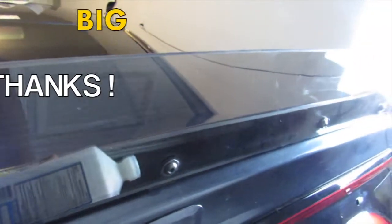First off, you want to make sure, let me pull my trunk down and show you guys real quick, you want to make sure that you clean where you're going to put the decals. I'm going to be putting decals all over here. Big thanks to No Limit Car Designz. I can't thank them enough.